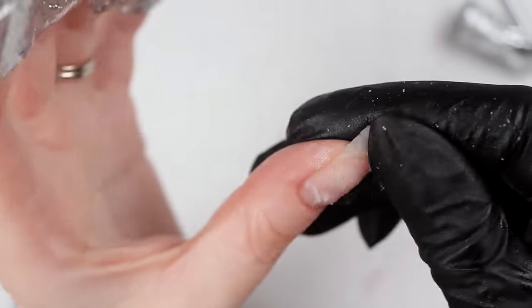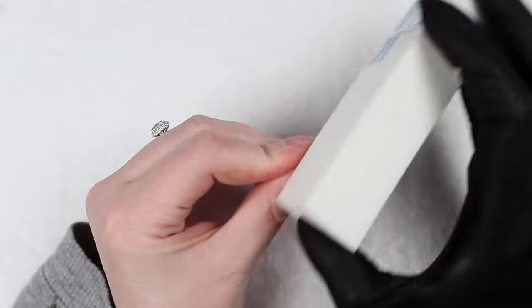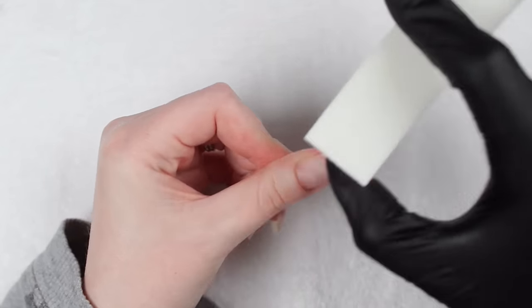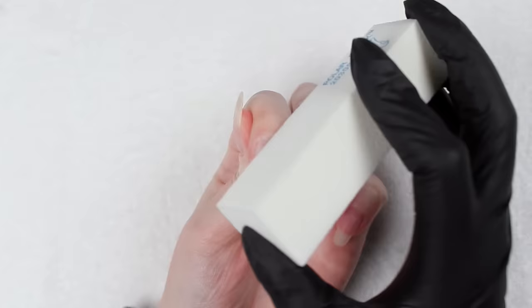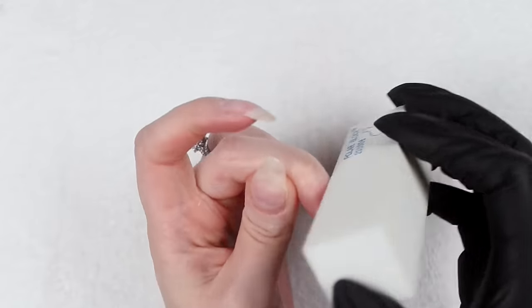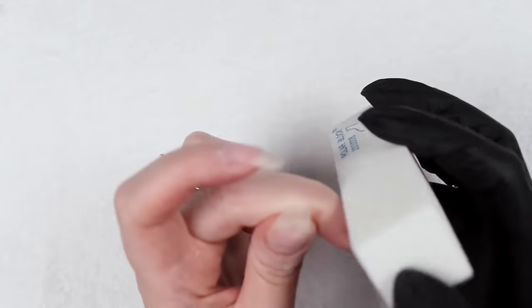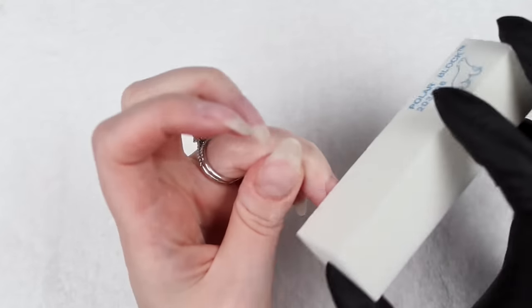When the gel's off completely, I like to lightly buff the surface of my nails with a buffing block to smooth out unevenness and get any residual gel off, usually on the sides of my nails. Then I clean off the dust with a little bit of alcohol on a lint-free wipe. I always use 70% alcohol. 90% is just too drying on the skin. I get that question a lot.